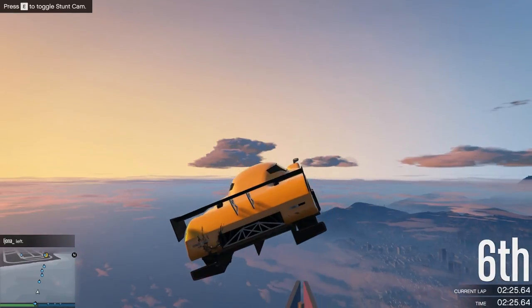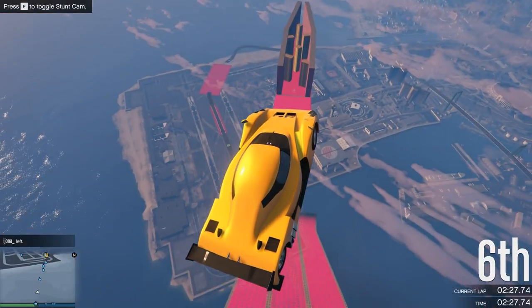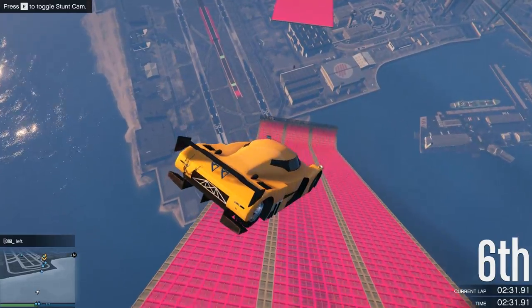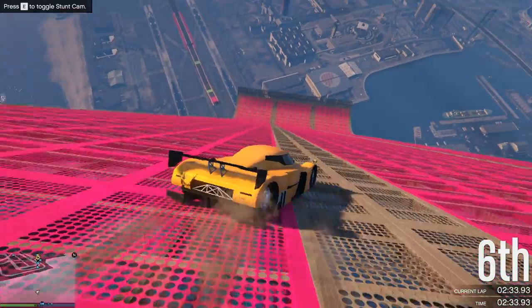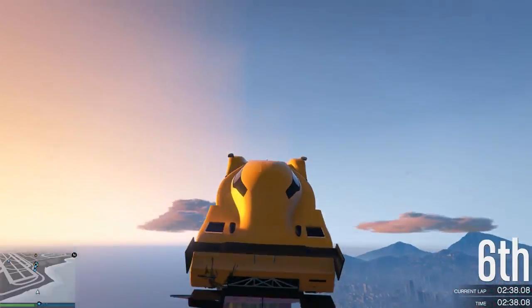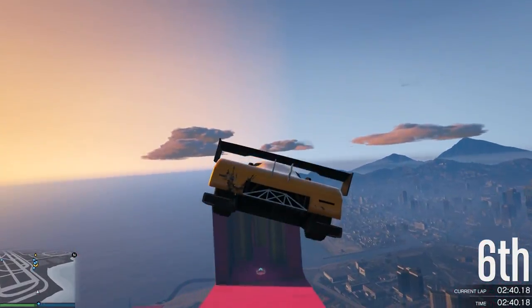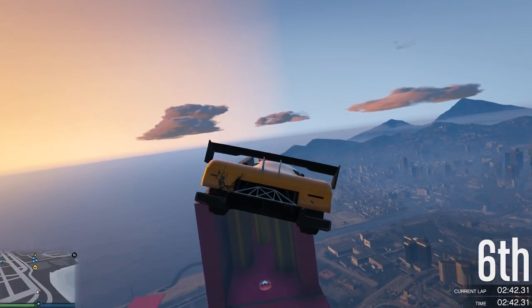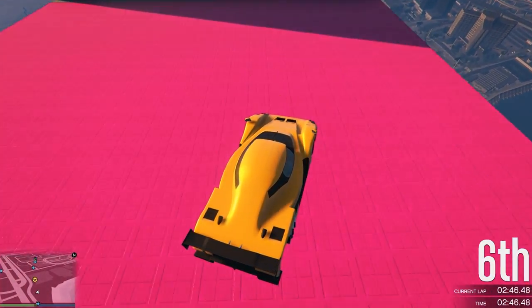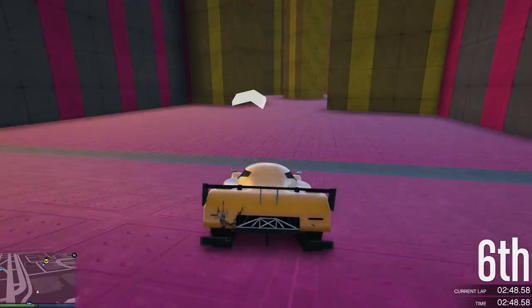This is ridiculous. Look at this. What are we, coming out of space? My goodness. Come on. Come down before we can straighten this out before the lip. And kaboing! This is ridiculous. Still in sixth. It's not bad. It's a three-lap race.